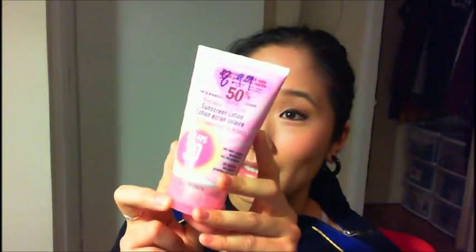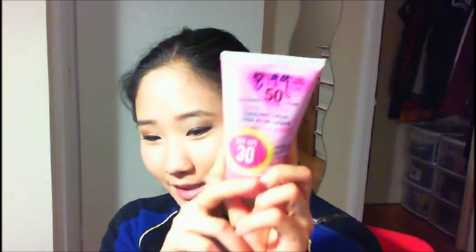I want to talk about this because it's from Alba Botanica, and it's the face sunscreen, SPF 30, no fragrance, water resistant. It's Alba, so I was under the impression that it would be more natural, because I was looking for a physical sunscreen rather than chemical, because I just don't want to be using chemical sunscreens anymore. I'm really trying to move away from it, even though I still have lots to use up.